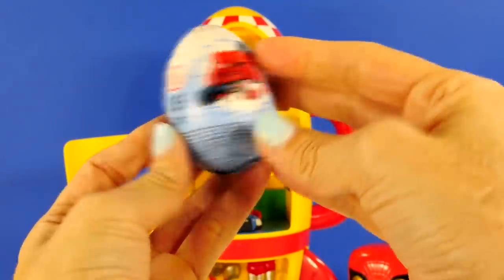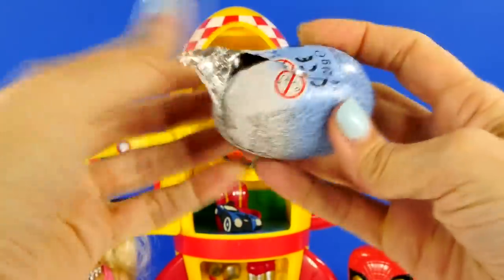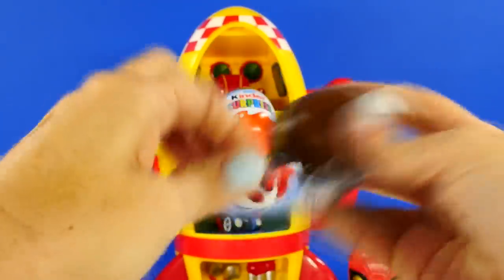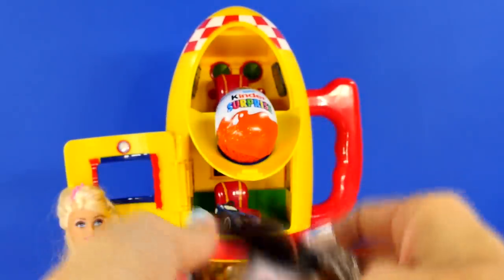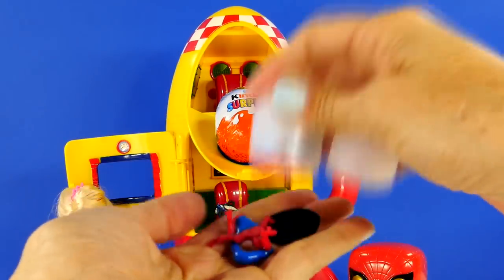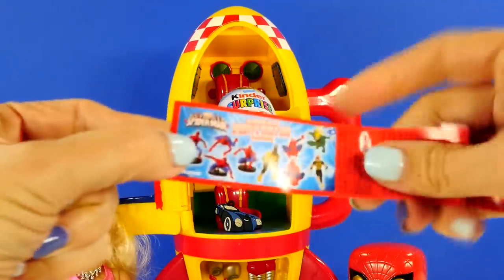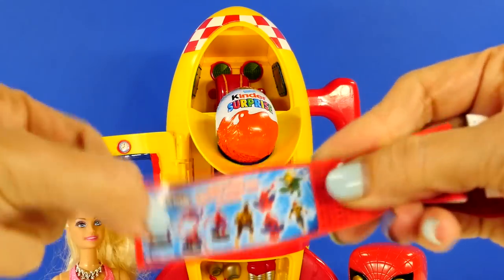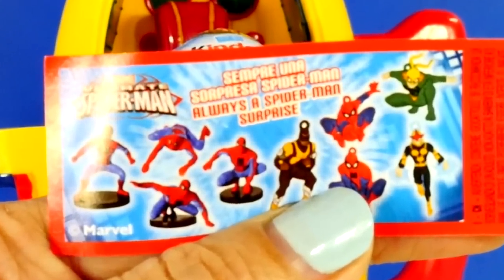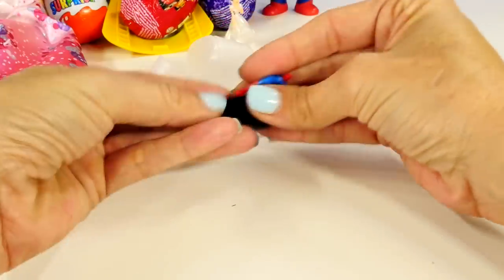Next up, Spider-Man. Okay, so we'll open this and see what we have on the inside. Now, we have opened a lot of these before, and I'm hoping that we'll get one that is a different pose. So we definitely have a Spider-Man. Here are all of the different poses, and let's see what we got.